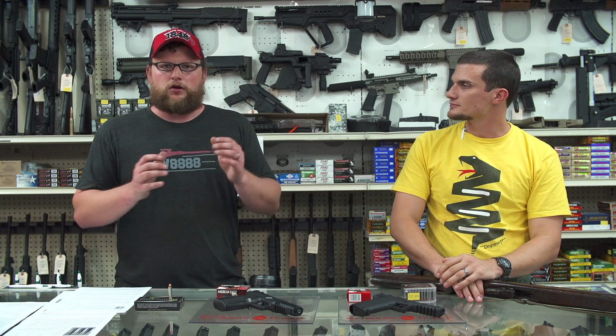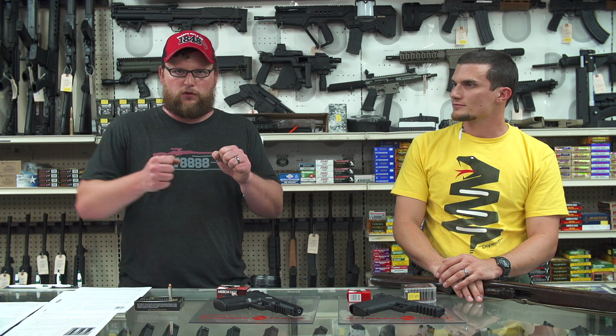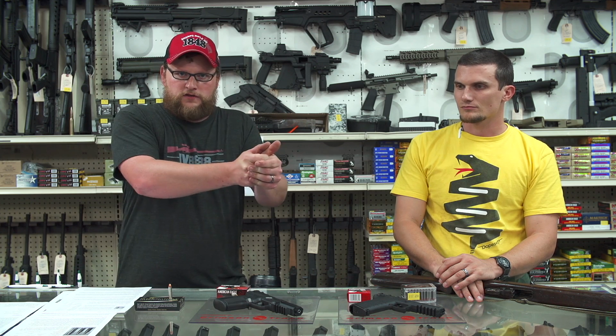PDW: intermediate caliber, short distance, rapid follow-up shots, concealability, portability. That's what you're going for in a PDW. You want a gun that's easy to deploy, easy to shoot, easy to follow up with, to move around with, to track your targets. More importantly, the faster you can get that gun on target and eliminate the threat when it's close to you, that's the whole point of a PDW.